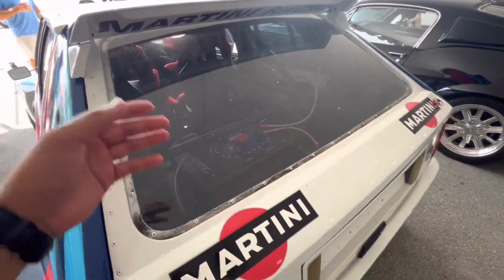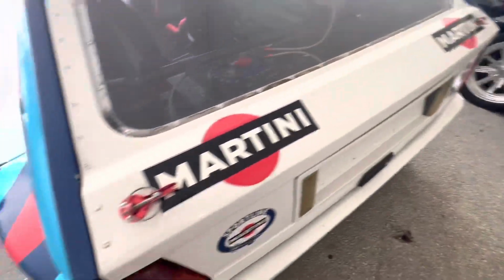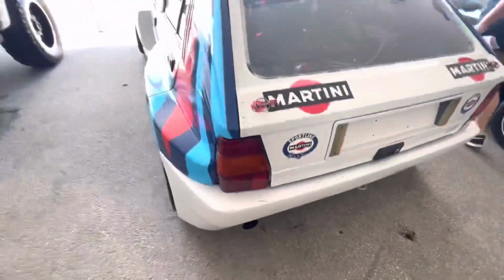In the back, we have a fuel cell, and you can see the car's also got a full cage coming all the way back with a cool spoiler, some adjustable aero, and of course, lots of quick releases for both the hood and the rear hatch. Very cool car. You gotta wonder if it has anti-lag or two-step.